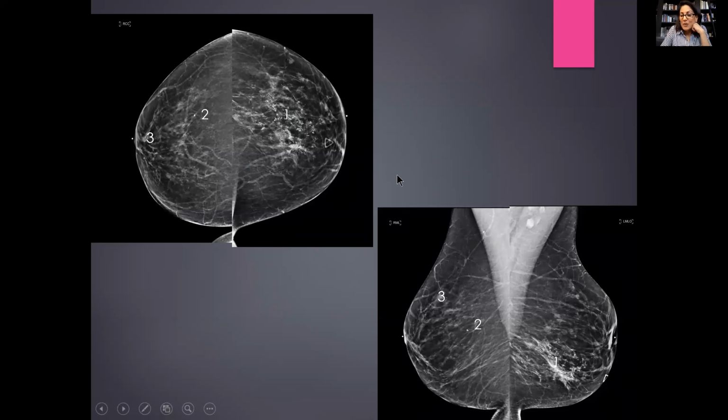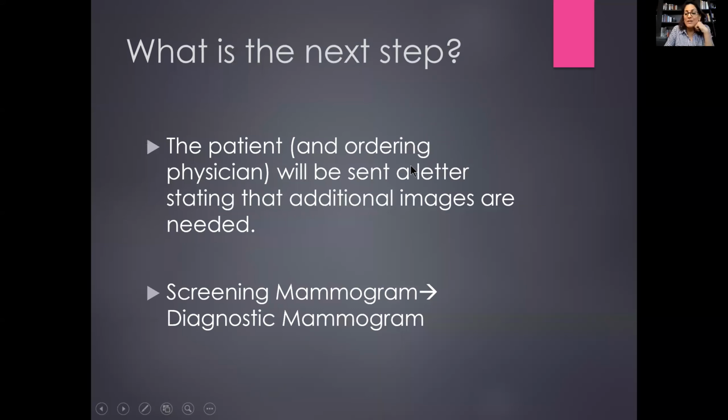Yep, 1. Very good. Yeah, I see a lot of 1s on here. Exactly. There's some calcifications in the left breast. And so what's the next step? Now, if that's a screening exam, we call it a BI-RAD 0, and we say the patient needs to come back and we need to do specialized views, okay?